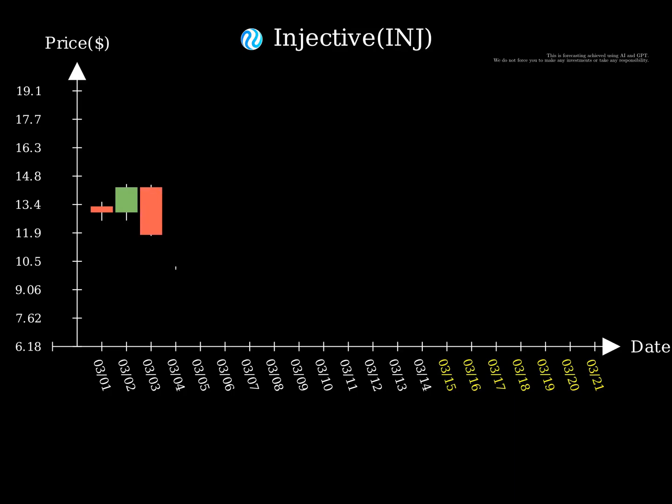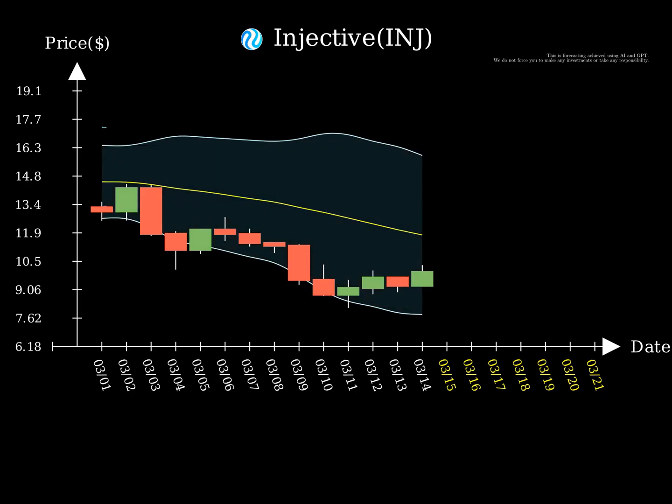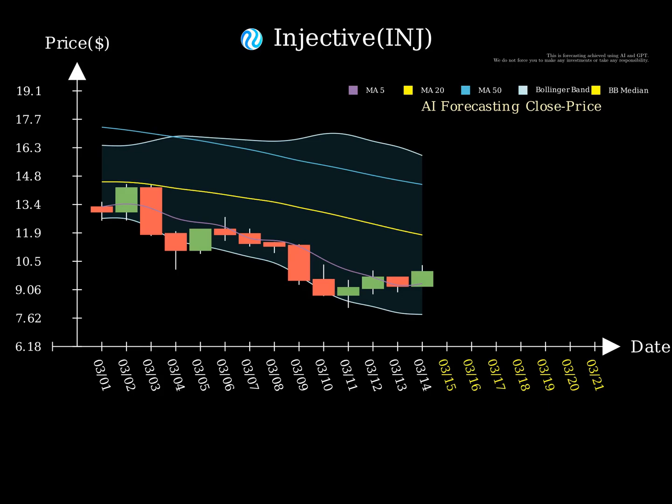Based on the provided data, Injective appears to be in a downtrend. The historical price data shows a consistent decline over the past 2 weeks, with the price dropping below the support level of $8.81 on several occasions. The forecast data also suggests a continued decline in price for the next week. Considering these factors, a bearish strategy is recommended.